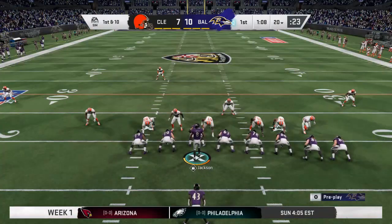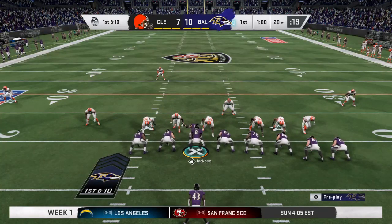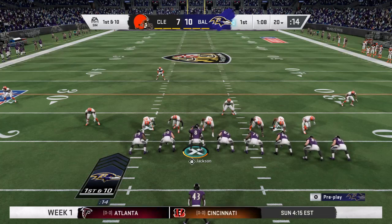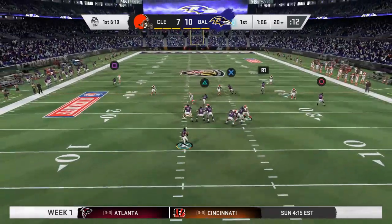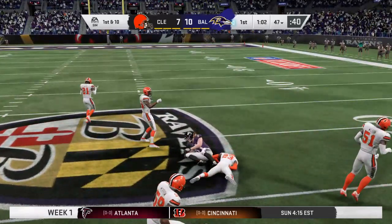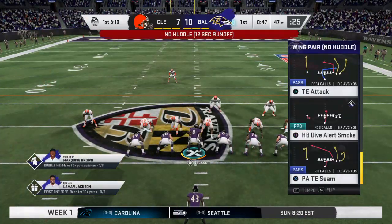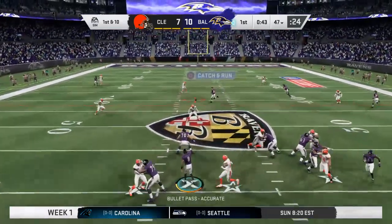This offense ready to head back out there as they'll take over with a little over a minute to play in this first quarter. Now Jackson on first down. That's caught over the middle by Hurst. And they work this well upfield across the 45. That'll be marked as a 27-yard pickup.